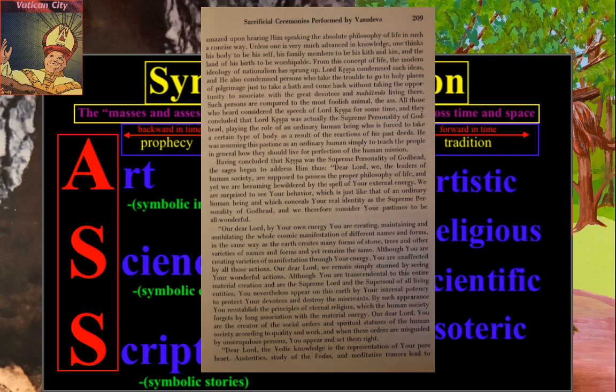Unless one is very much advanced in knowledge, one thinks his body to be his self, his family members to be his kith and kin, and the land of his birth to be worshipable. From this concept of life, the modern ideology of nationalism has sprung up. Lord Krishna condemned such ideas. He also condemned persons who take the trouble to go to holy places of pilgrimage, just to take a bath and come back without taking the opportunity to associate with the great devotees and Mahatmas living there. Such persons are compared to the most foolish animal, the ass.